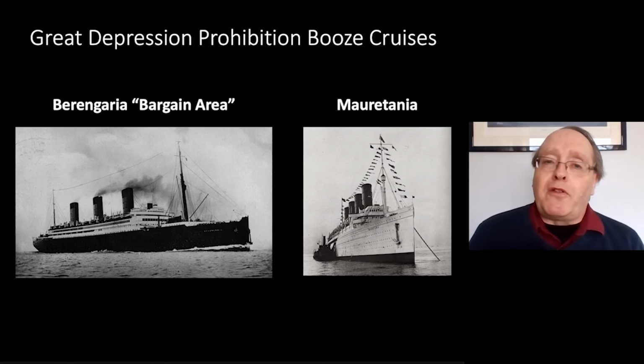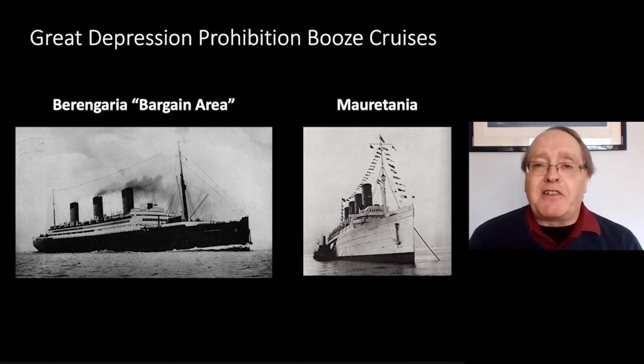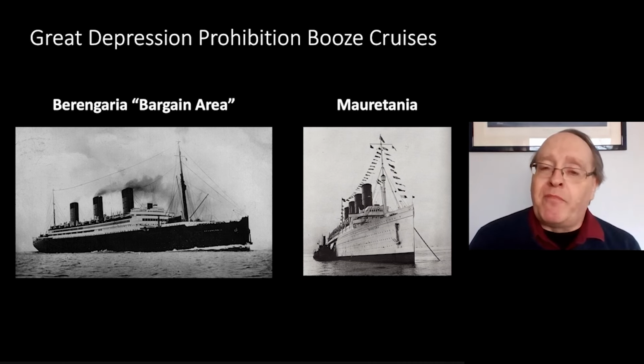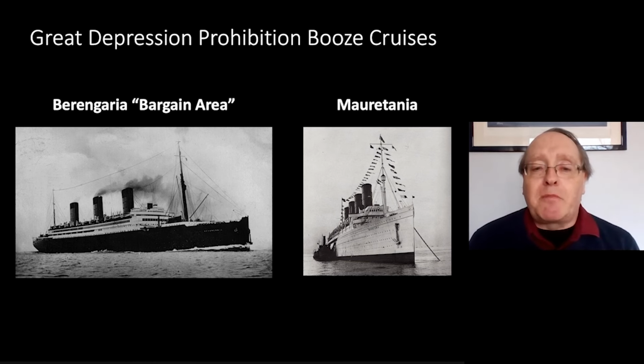But cruising took on another significance during the Great Depression. And of course, the United States at the time had prohibition. And so the passenger ships that had very few passengers traveling across the Atlantic, rather than keeping them idle, the steamship companies decided to run their ships out of New York down to the Bahamas or further afield to the Caribbean on short pleasure cruises.